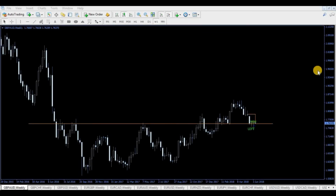Another Sunday market analysis. I've got 3 pairs to have a look at this week, so I'll get straight into it. First of all, we are looking at the pound Aussie on a weekly chart. What we like here is we've got a nice pin bar. That's some very nice bullish price action, and it's just come after the week before, which was a doji.